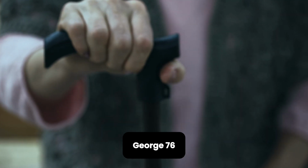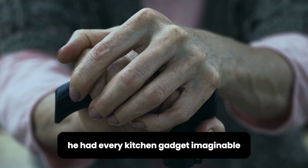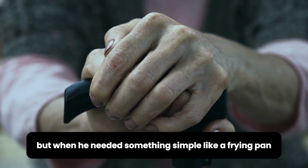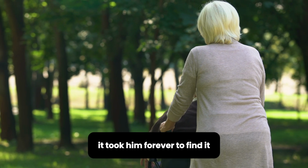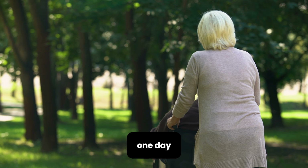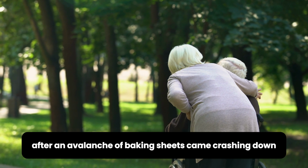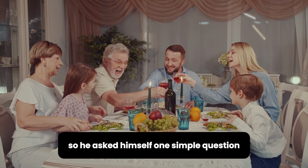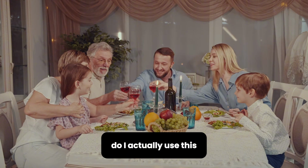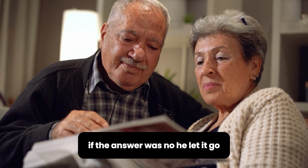George, 76, knows this all too well. He had every kitchen gadget imaginable. But when he needed something simple, like a frying pan, it took him forever to find it. One day, after an avalanche of baking sheets came crashing down, he'd had enough. So he asked himself one simple question: do I actually use this? If the answer was no, he let it go.